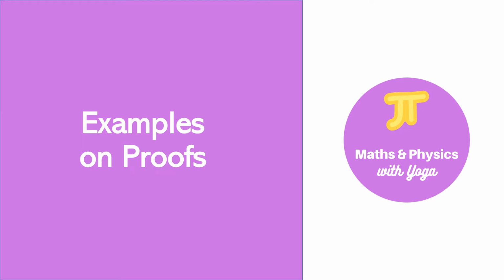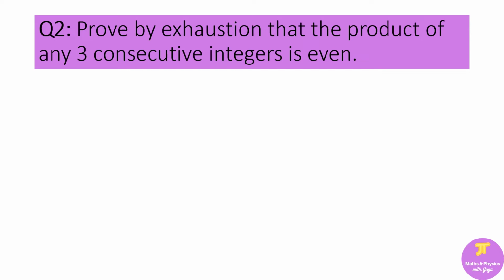Hi everyone, welcome back. So let's look at another example showing types of proofs. This question is, prove by exhaustion that the product of three consecutive integers is even, right?